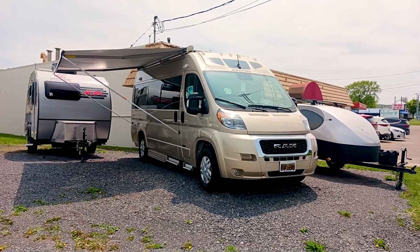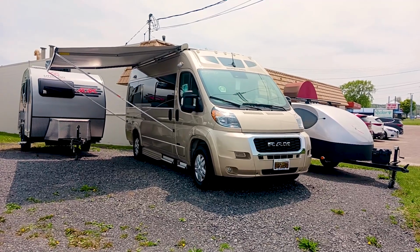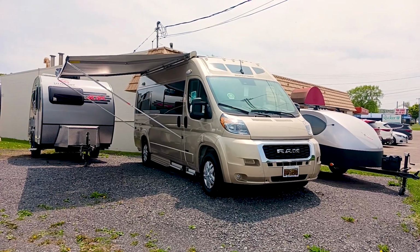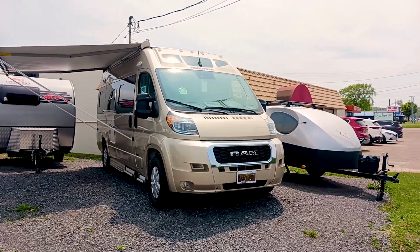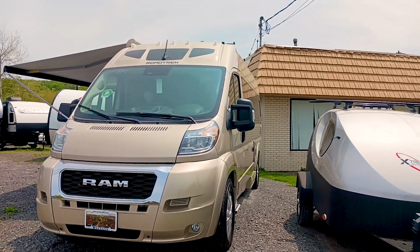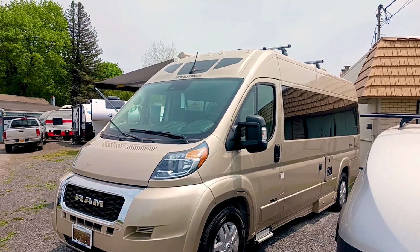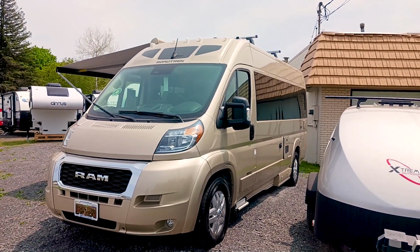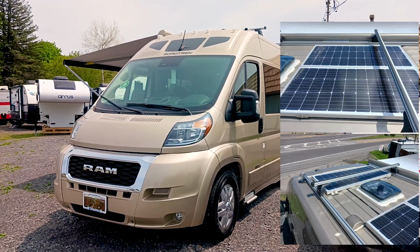You can see here on the awning that you also have mounts on the side of the van, so you can mount to the van or you can ground stake them down if you don't like them at an angle like that, but it definitely helps on a breezy day to keep your awning nice and secure. As we come along to the driver's side, you're going to see some roof racks up top. There's also some solar panels up top, I believe about 300 watts of solar. I'll link a picture in there so you can see what's up top.